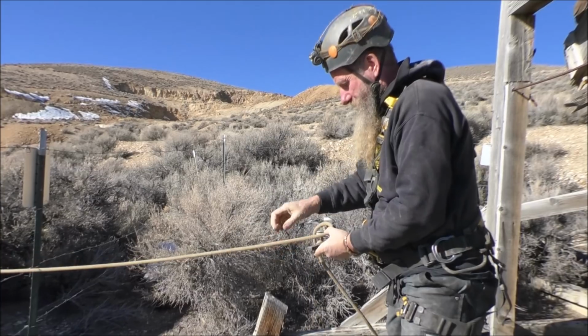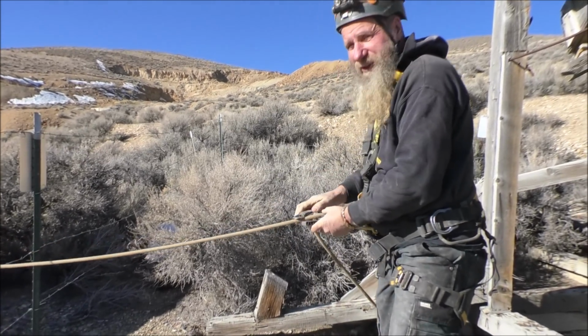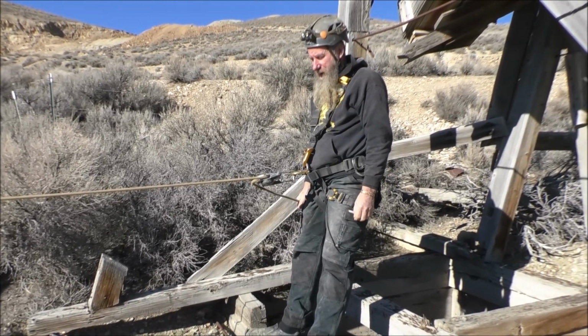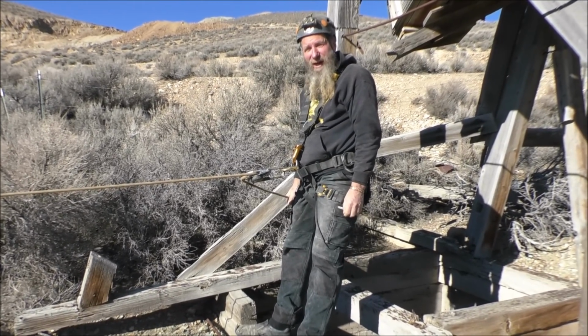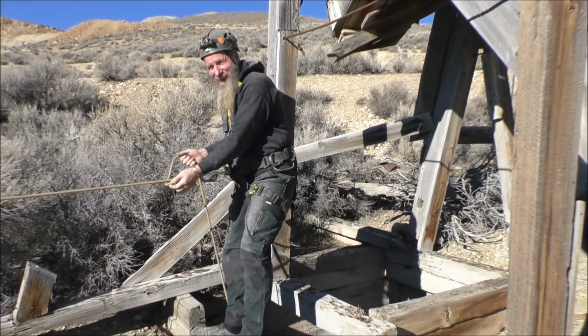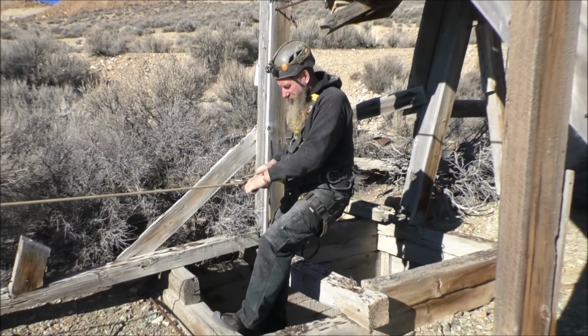Looks like it goes down a ways and then it's plugged. So it'll be kind of fun heading into a shaft. We haven't been into a shaft for a little while, and that's why we're in Nevada. If we just went into adits, you guys could do that. So I'll try to show you something a little more interesting.